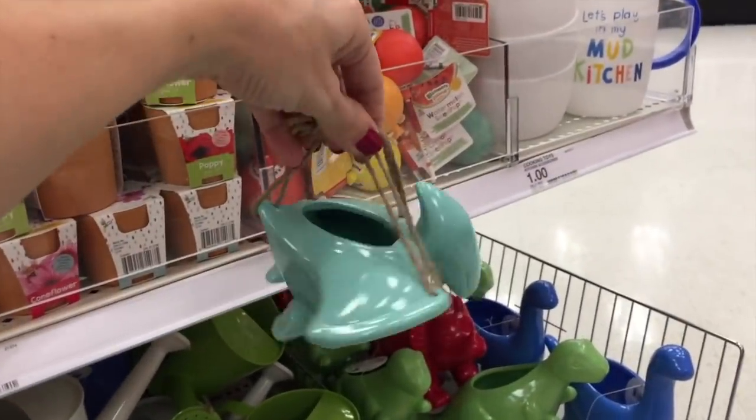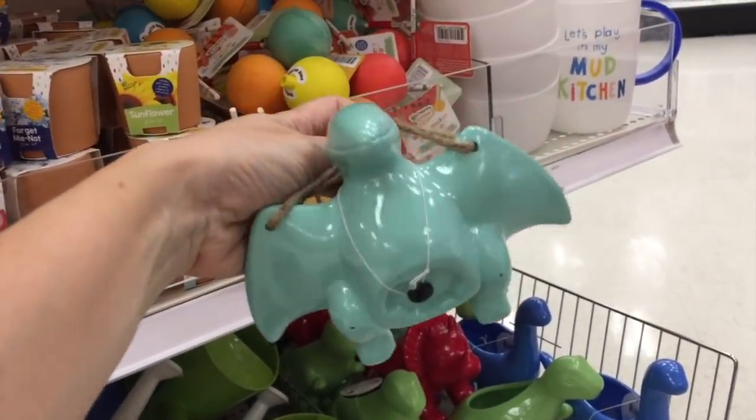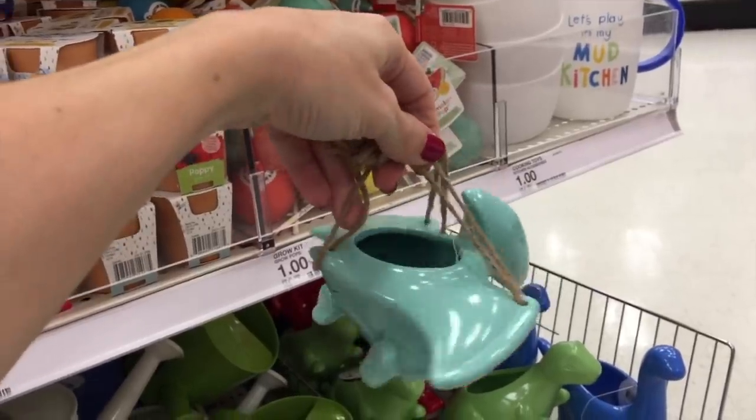Oh my gosh, there's one. I almost overlooked it. A Tyrannosaurus? A pterodactyl? Gosh, I'm worse at dinosaur names than I am animal names.